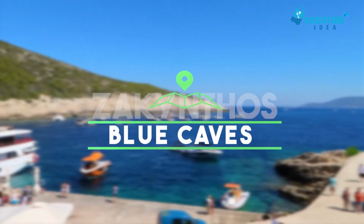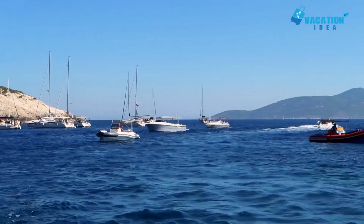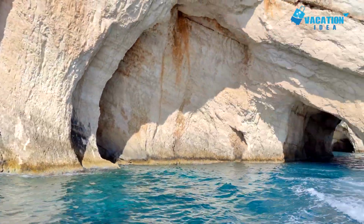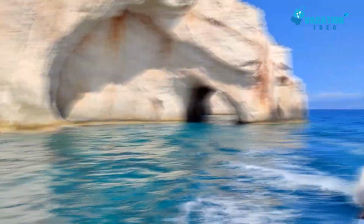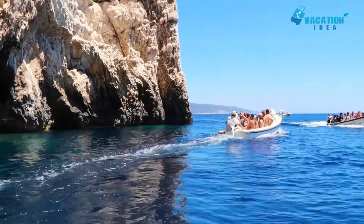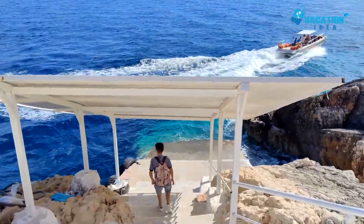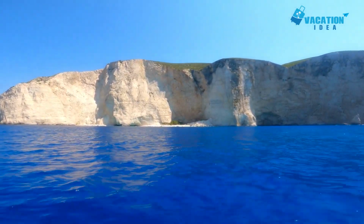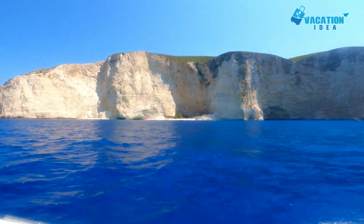At number 8, Blue Caves. The little harbor at Skinari in the very north of Zakynthos is the point of departure for trips to the Blue Caves, also only accessed by water. Within minutes you'll be floating through a magnificent set of limestone sea caves and natural arches. There's nothing accidental about the name of these formations, as the water has what can only be described as a shade of milky blue, caused by the interplay of the sun and the white limestone.